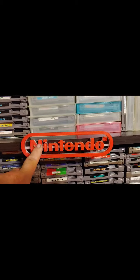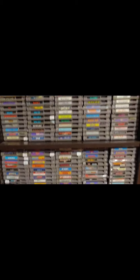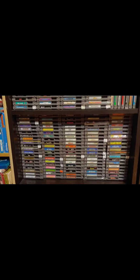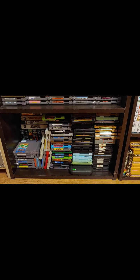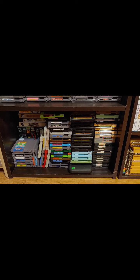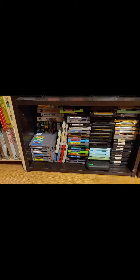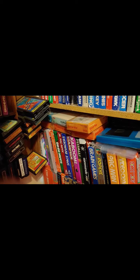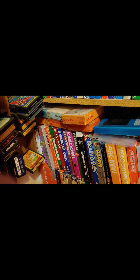And I love these 3D printed signs. And then you start going down. More NES games. And more. And then more. And down here, you got the unlicensed games on the right side, and a little bit in the middle to the right. And from the middle to the left is mostly reproduction games, and that little stack is just more normal NES games. And I totally forgot about the RCA Studio 2 games in their boxes right there.